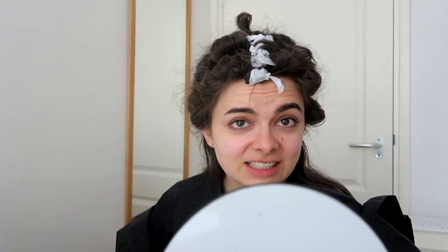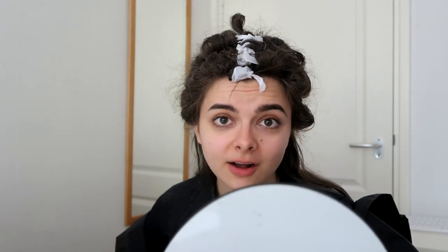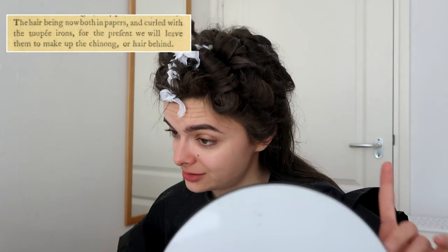Here we are. This is how far back I went with my curls. They aren't as consistent as they should be. The hair being now both in papers and curled with the toupee irons, check.